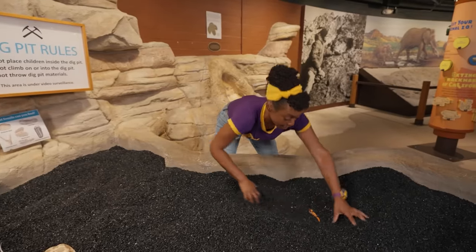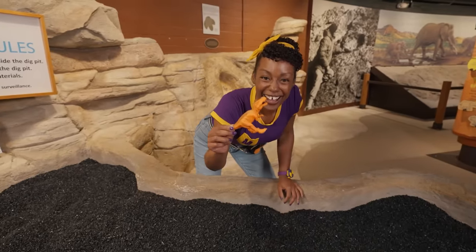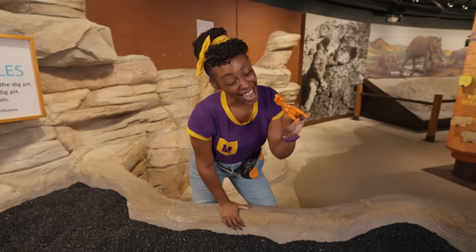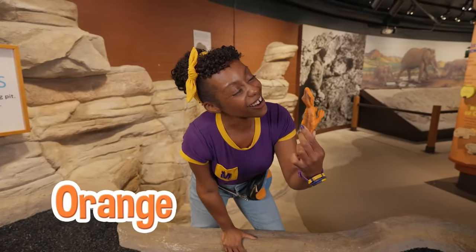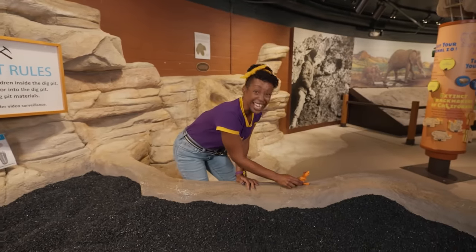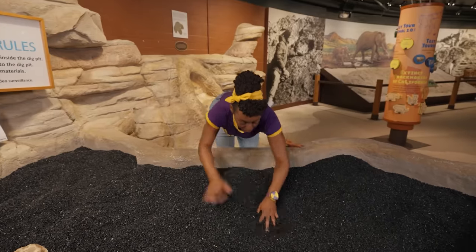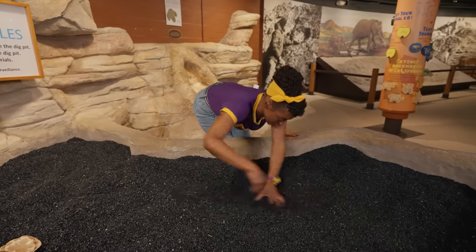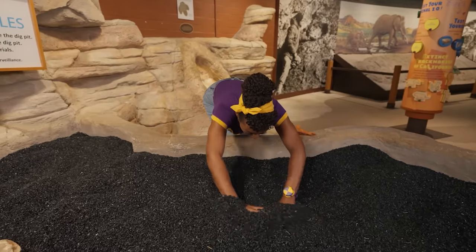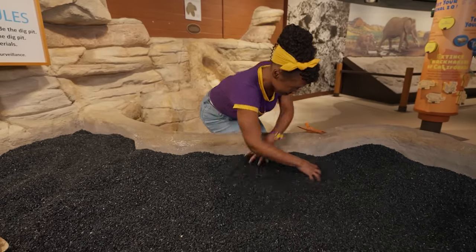Dig, dig, dig. Dig down deep. Hey, check it out. A Tyrannosaurus Rex, my favorite dinosaur. And it's orange. Aw, just like one of Blippi's favorite colors. Cool, let's keep digging. Oh, what else will we find in here? This is cool. I like how it feels on my fingers.